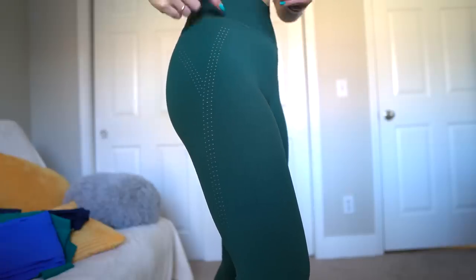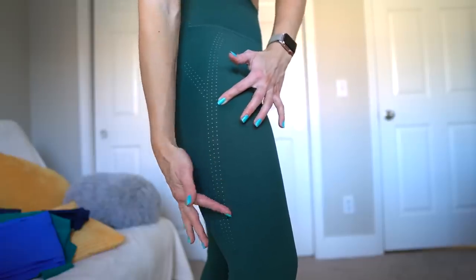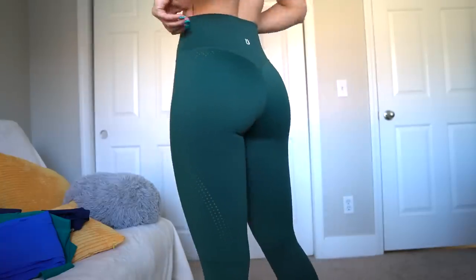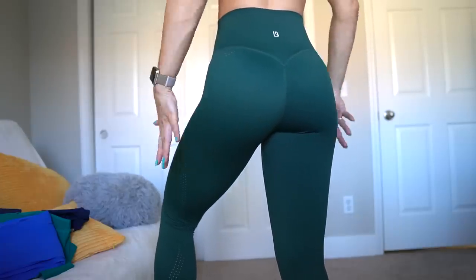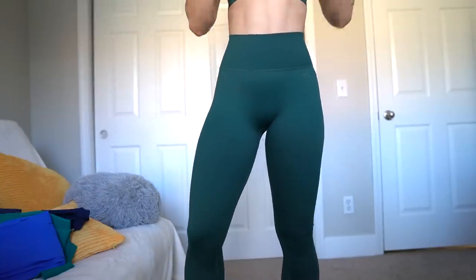So I would definitely stick to a nude underwear if you are going to wear one, so it doesn't show much. But honestly, the laser cut detailing is so small that you really can't see much through it anyway. About medium high compression, and still medium to high on the booty scale with the curved glute seams. Just very flattering, maybe a little cellulite coverage, and definitely good for your high performance workouts.